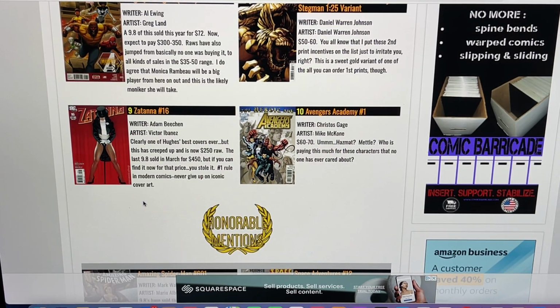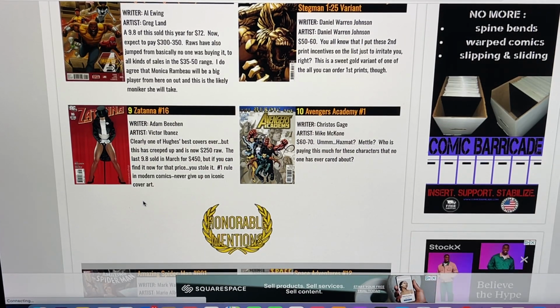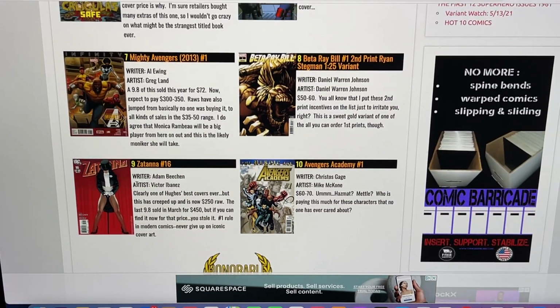And I can see why this book is starting to, this has been undervalued for a long time, in my opinion. So now it's going for $250 raw, which is more than I paid for the entire set. I think I paid just under $200 for the whole set. And a 9.8 just sold back in March for $450. There's not been one for sale since. So the comment here is the person that bought it for $450 stole it. Yeah, $250 raw. This is definitely going to be a $600, $700 9.8 easy, maybe $800. So yeah, I love it. I think that's a great cover. I'm glad I have that in my collection.